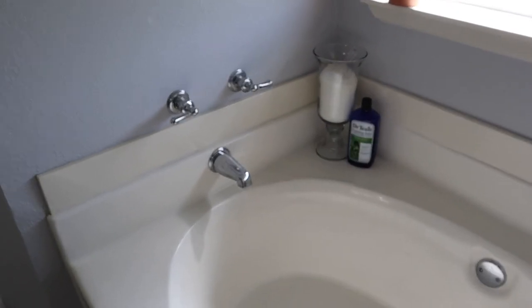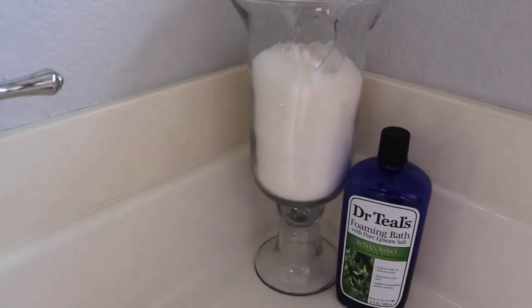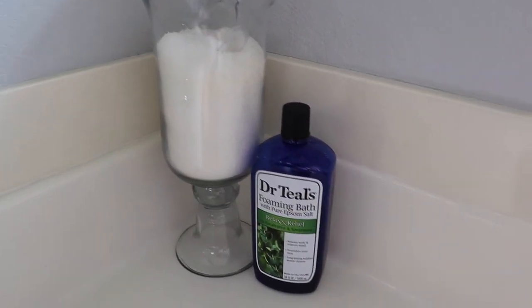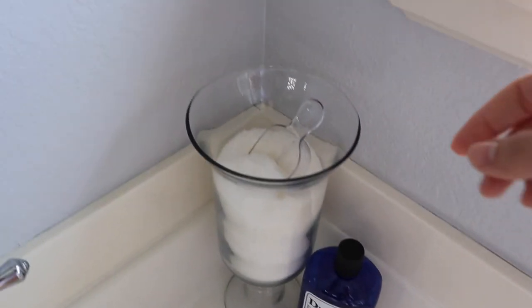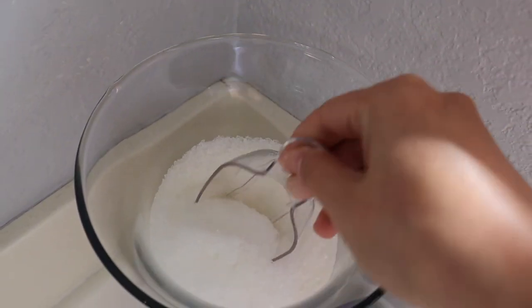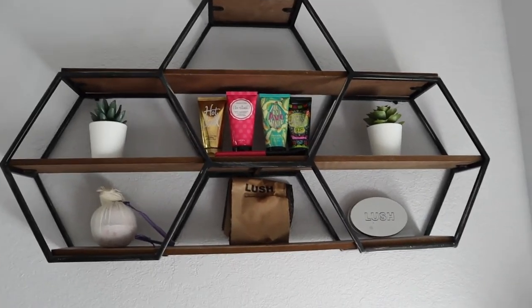So I really didn't have to do much here. I used this big apothecary jar that I've had for a really long time. I filled it up with the bath salts, and then I just have some bubble bath right here, and this little scoop came from my little OXO containers, but I wasn't using it. And then up here, I just pretty much reorganized things.